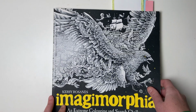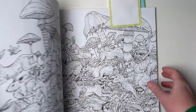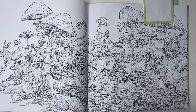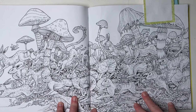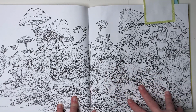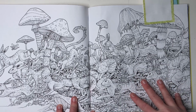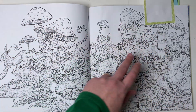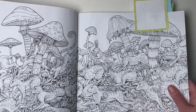Oh, I just found another Kirby book. It's not that well sorted here. I marked this page with the rabbits and all the mushrooms. I think this is a cool page, but I'm not sure if I will be able to do a Kirby double page spread just for the mushrooms. I really like it though. I like the rabbits, but I also really like the mushrooms. They all look different. They all look interesting. Yeah, let's see what I will do with it, how I feel when it's October.